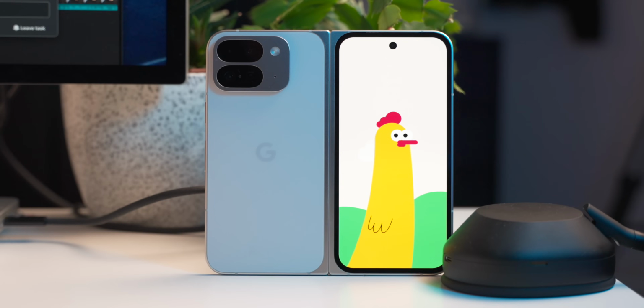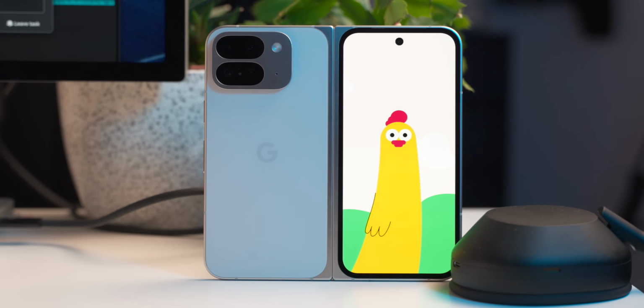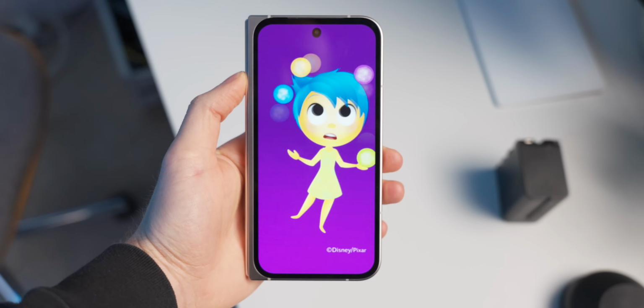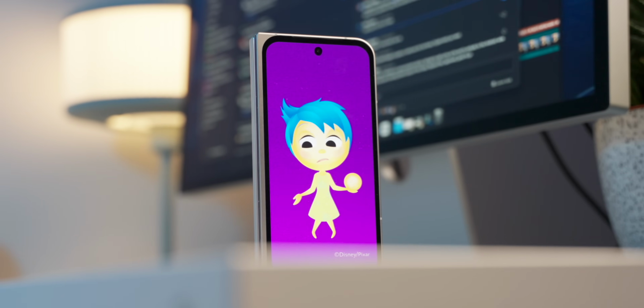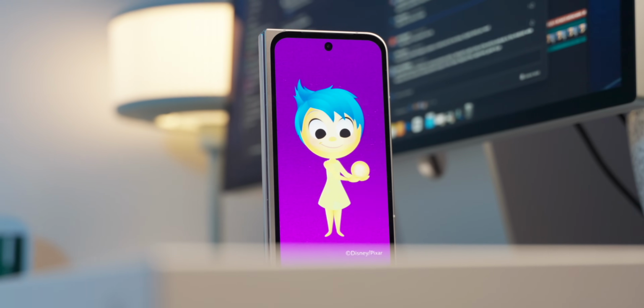And if you've never used this, what happens is that on that cover display, it will show you an animation, which is meant to get your child to keep looking at the camera while you take a photo. And if you've tried it and it's never worked, then it might now, because Joy from Inside Out is coming to that Made You Look feature. And also, Made You Look is coming to the original Pixel Fold, which is a really nice update.